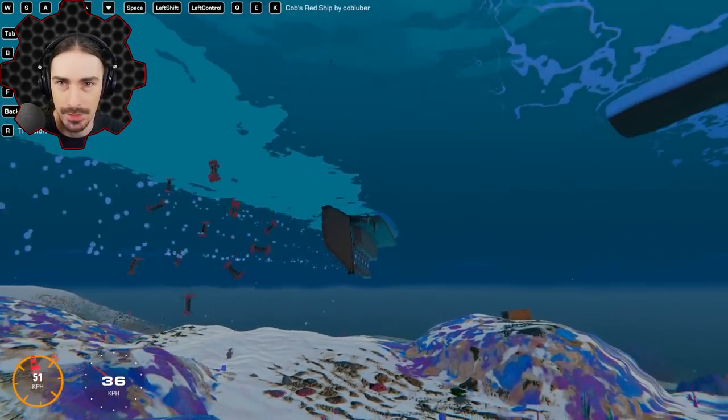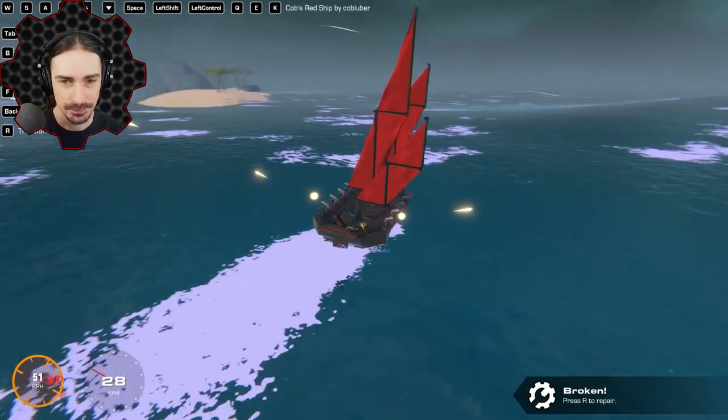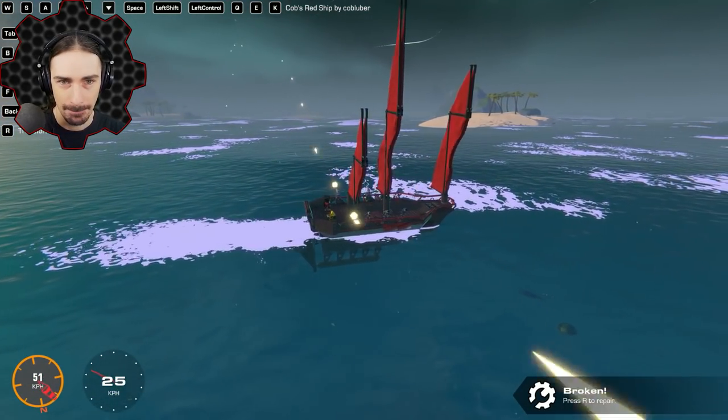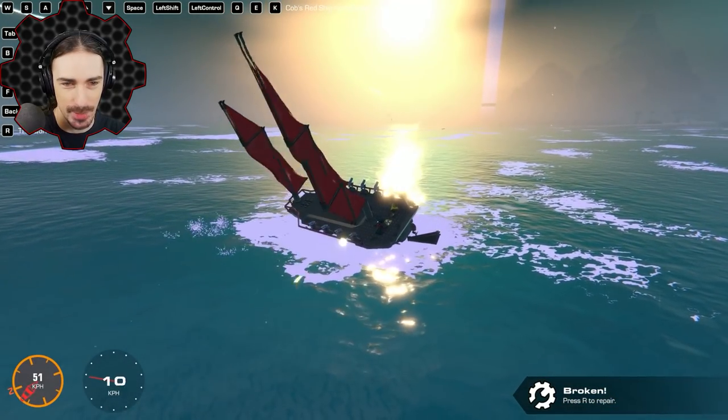Oh, we have a sail rudder on this one as well. Oh my goodness, we have cannons too. Oh, that's awesome. Where's our... oh, there's the wind. I caught the wind. Hold on. No, no, no, wait.